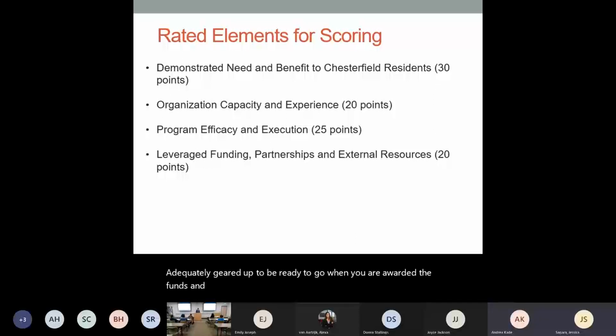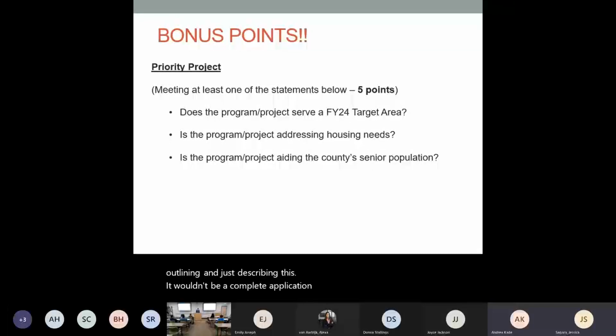And then the last bit is about leverage funding, but also partners. It's easier when you have many people helping you out with getting to an objective. Often it's not financial. It is just, we're working with this group to identify people that will be part of our program and things like that. These are all things I think our past applicants had no difficulty outlining and describing to us. And it wouldn't be a complete application without an opportunity for a bonus. We've got a couple things that are high priorities for us, and if you are meeting these, we will give you a bump.